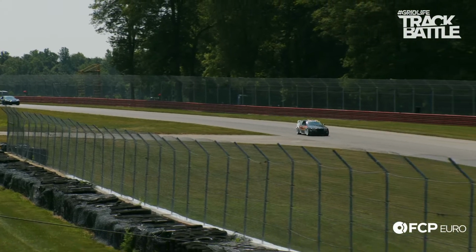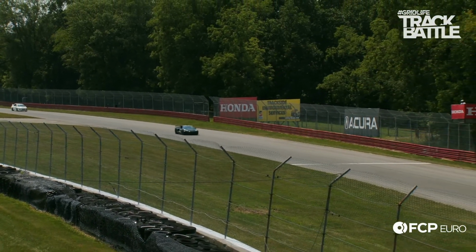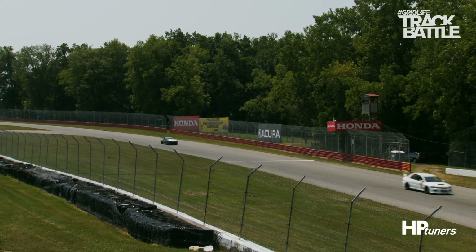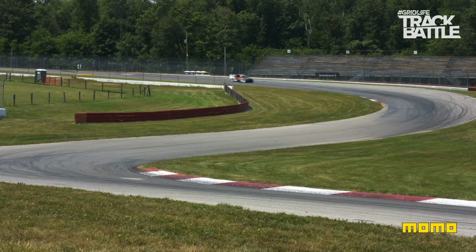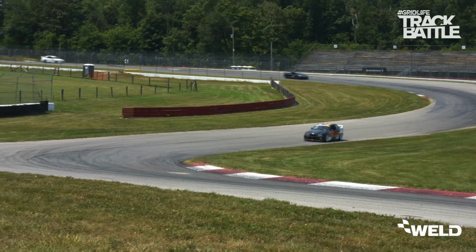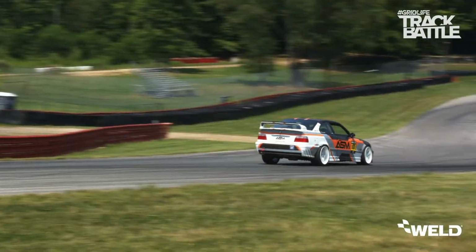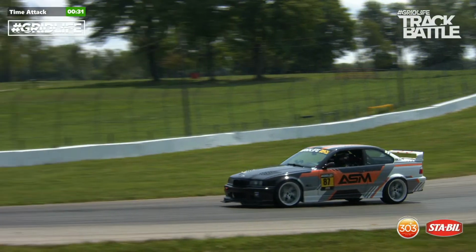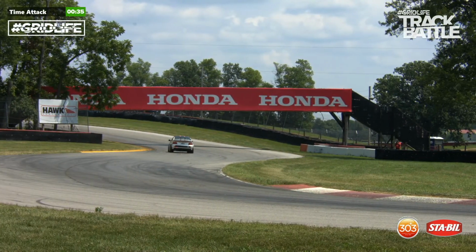There's no aero limitations, so you can have the flat floors. You can have crazy multi-element wing setups. Paddle shifters are illegal. I believe that drivetrain layout changes are allowed. Making a front-wheel drive car rear-wheel drive or something like that could be possible, as long as you can figure out a way to maintain the minimum amount of original chassis around it. So not something we really see, but it is a possibility.